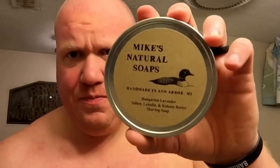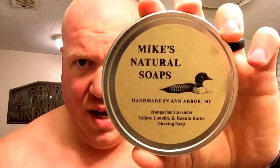Now we'll get to shaving. So tonight, Mike's Naturals Hungarian Lavender. This is on loan to me from my friend Tom Morin. This will be my second shave with it. Gonna load it up with the Evolution Synthetic.